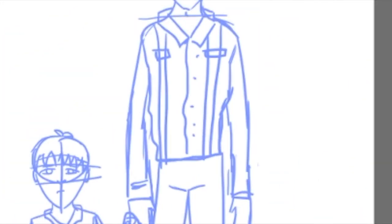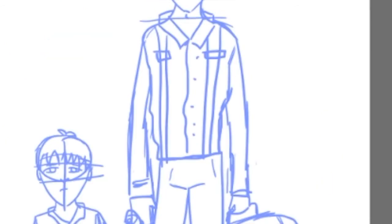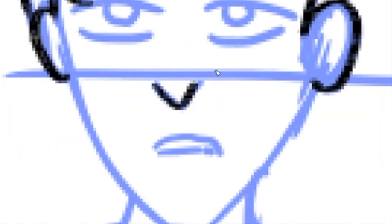I wanted to experiment with this new type of fashion, because I need to learn more ways of drawing new and different clothes and stuff like that.